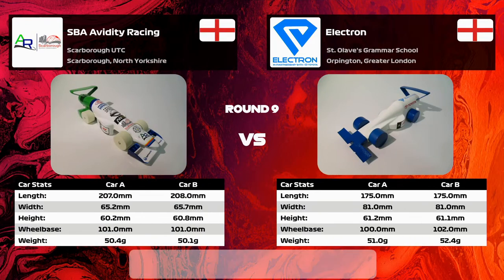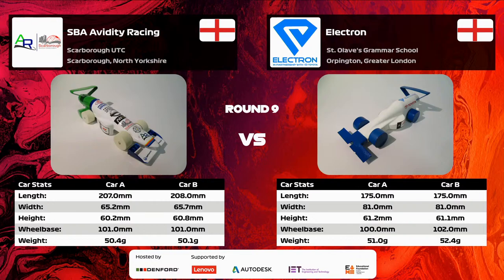Yes, hopefully. Just seeing the designs come up on screen now. So SBA Avidity Racing have quite some intricate different ideas in their car. They've got two holes which you can just about see in their nose cone, which would be interesting to see how that car fares up. And then looking at Electron, quite a light car, 51 grams, 52.4, but also they've got quite similar wheelbases, so could make them quite equal. But we'll have to see on track.